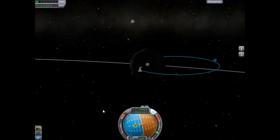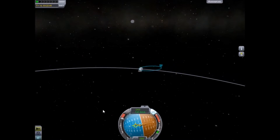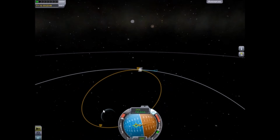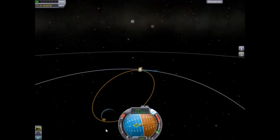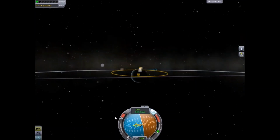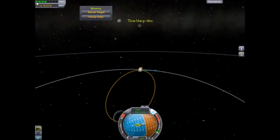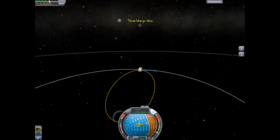X. Actually, let's see what I can do. Let's see if we can get this to be a lunar escape. X, what's our periapsis? X, okay, so we've actually got no periapsis. I'm just going to... Oh, no. I do not want to set Minimus.